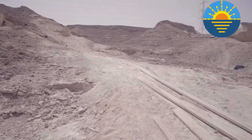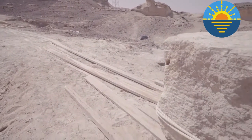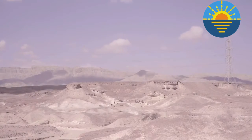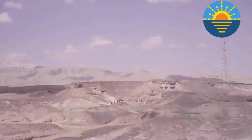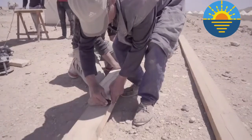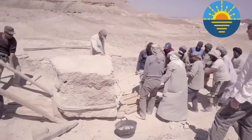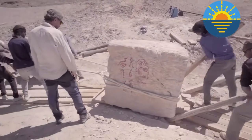In one day, with 33 workers, the block only moved 50 yards on a 25% downward slope. Frank has only one more day. How can he save the situation? The decision is made to quickly build a makeshift sled.